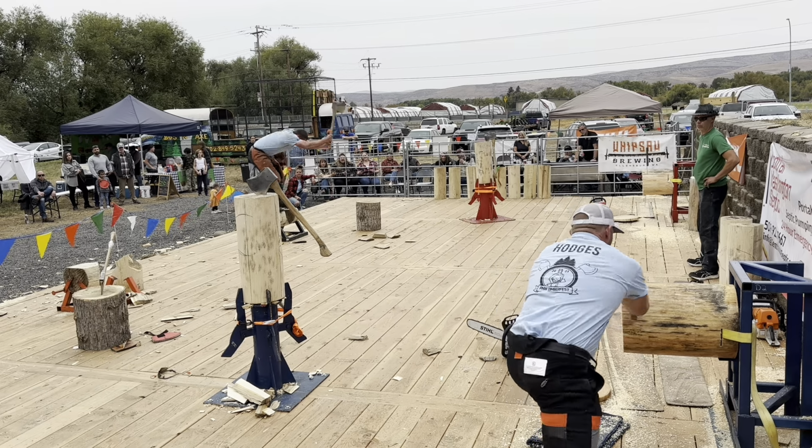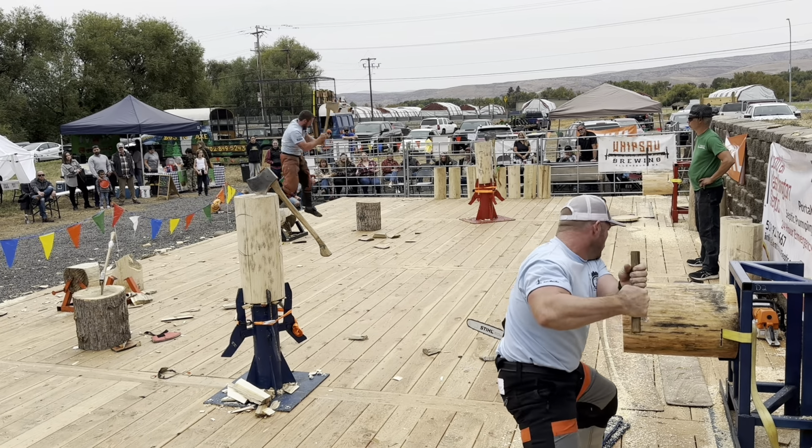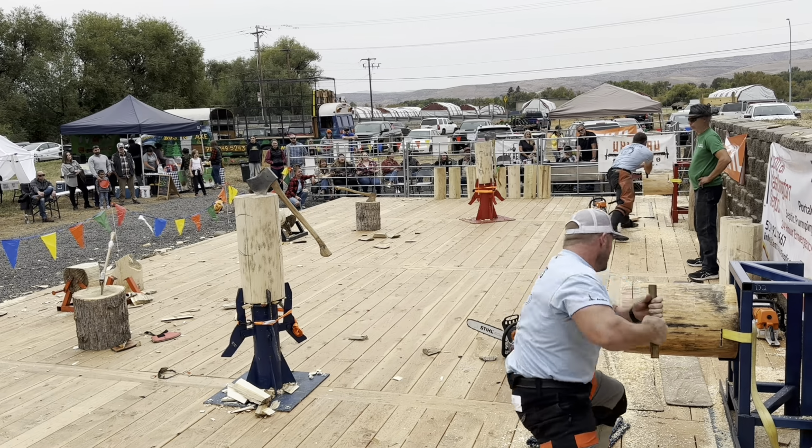Knew the log was going to be soft. Really dark colored log, all hardwood. Going for the drives now. There goes Nellis over to the single buck. Hodges about midway through right now with Nellis starting just off the top.